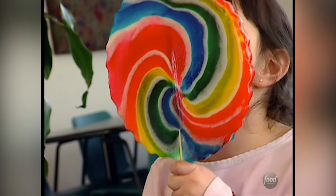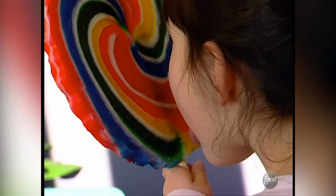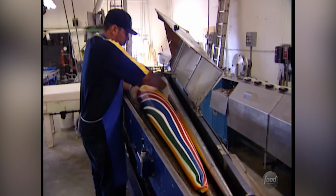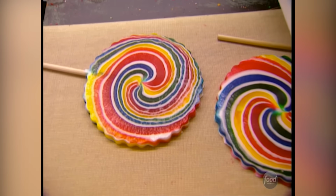Swirling colors make it look like a pinwheel. Maybe that's why it's so attractive to little eyes. That's actually kind of good. Then again, maybe it's the massive size that makes it irresistible to little mouths. Kendon Candies in San Jose, California has been making these giants since the 1960s. They call it a psychedelic pop in honor of the era.